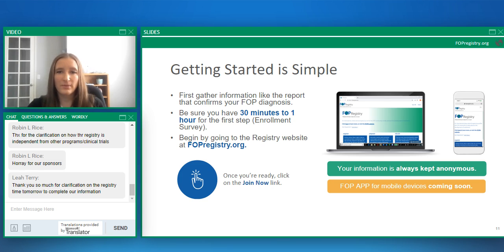We want you to know that all information is kept anonymous and your information is de-identified. We collect your contact information, use that for follow-up survey reminders as well as for registry-related announcements, but we do not share that information. Physicians and researchers can request data from our registry, but that information is de-identified, and we also make sure every research request is verified research. Last year, we also launched the FOP mobile app for iOS devices, and we are currently working on developing the Android version of the app. These provide another platform for survey completion, so you don't have to do it on the computer tied to a desk.